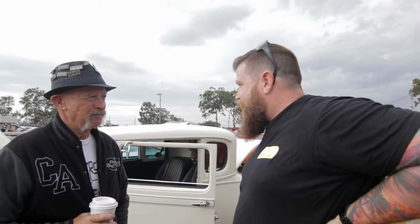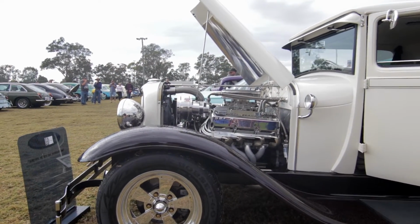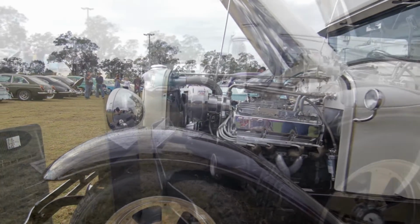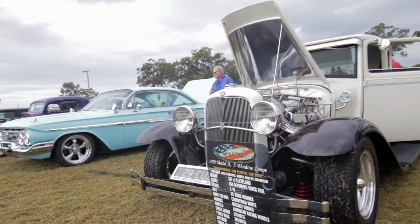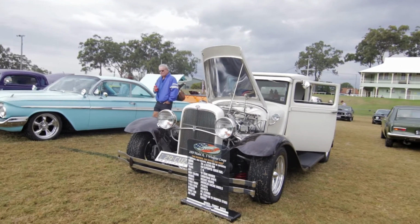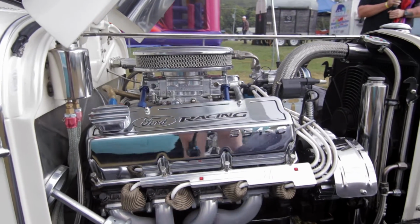G'day Tommy, we spotted your Ford here, absolutely beautiful car. How long's it been on the road? I've been on the road since 2008. Yep, right, okay. You want to tell us a little bit about it? What are you running under the bonnet? It's running a slightly modified 351 Cleveland. Mild cam, C10 transmission, V8 Holden rear end, boxed 29 chassis.